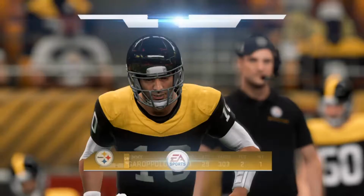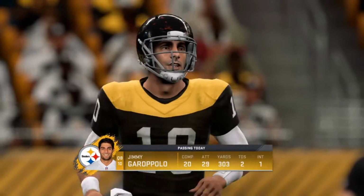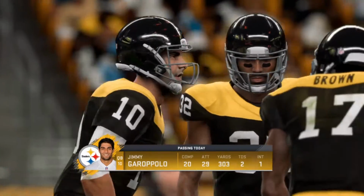So here are the Steelers to take over on offense. They're on a 3-game winning streak, and right now looking good in this one as well.